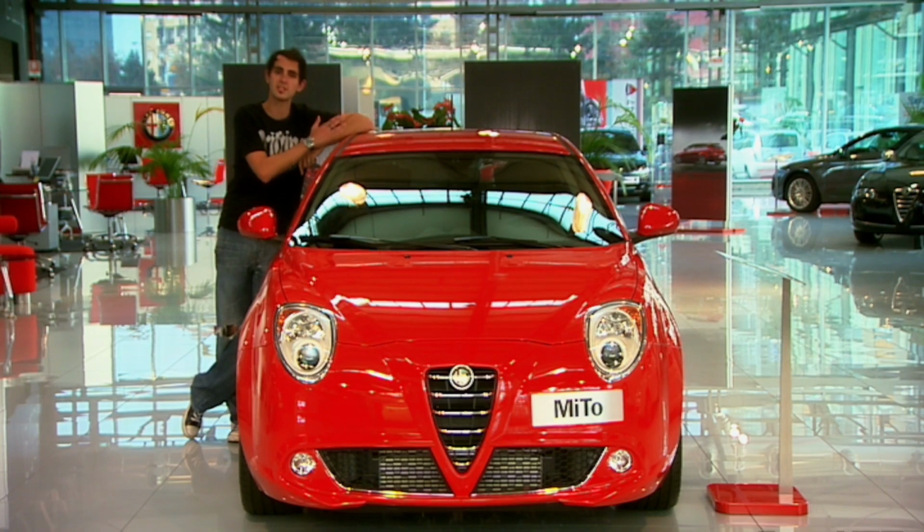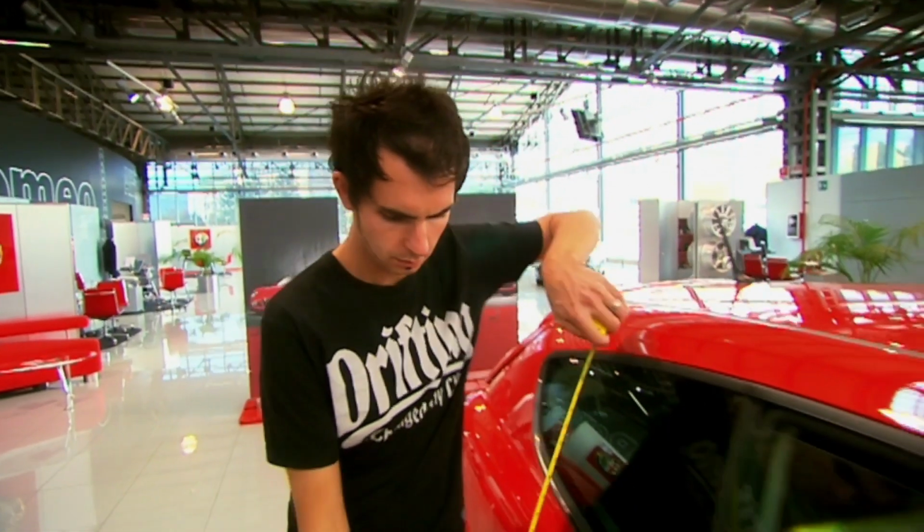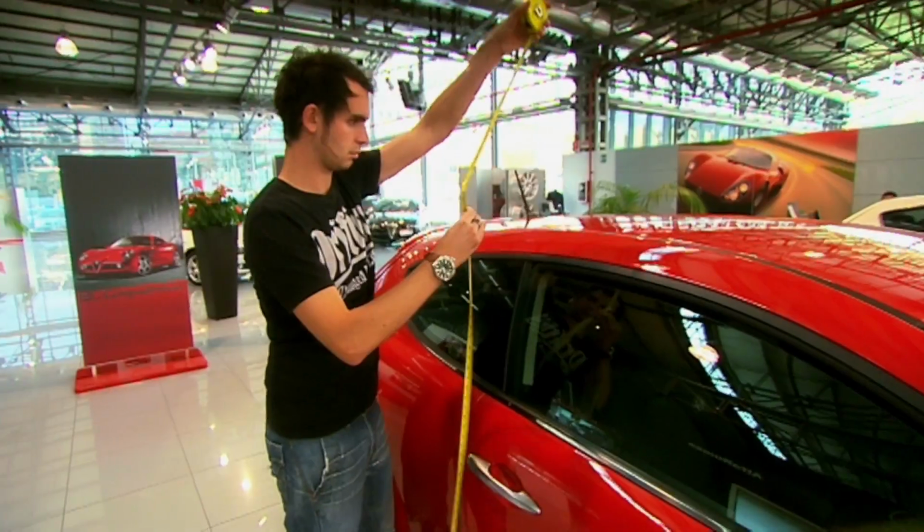Meet the Mito. Designed in Milan, built in Torino. You can see what they've done there. If BMW had adopted the same naming policy for their new Mini, it would be called the Oxmew. Built in Oxford, designed in Munich. Anyway, I digress.